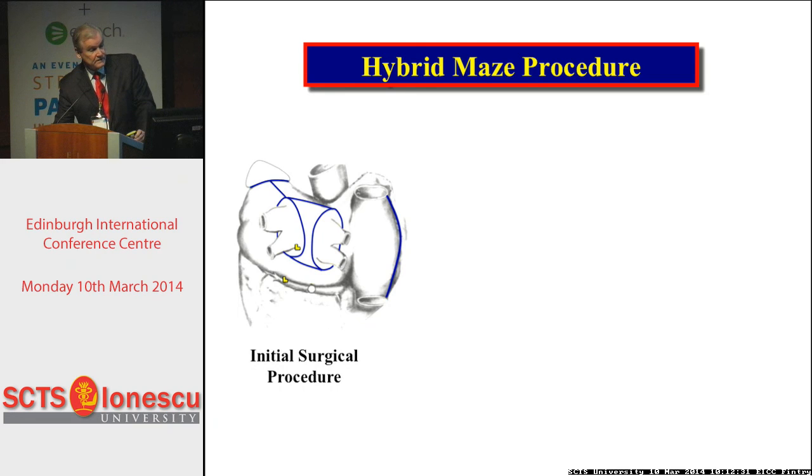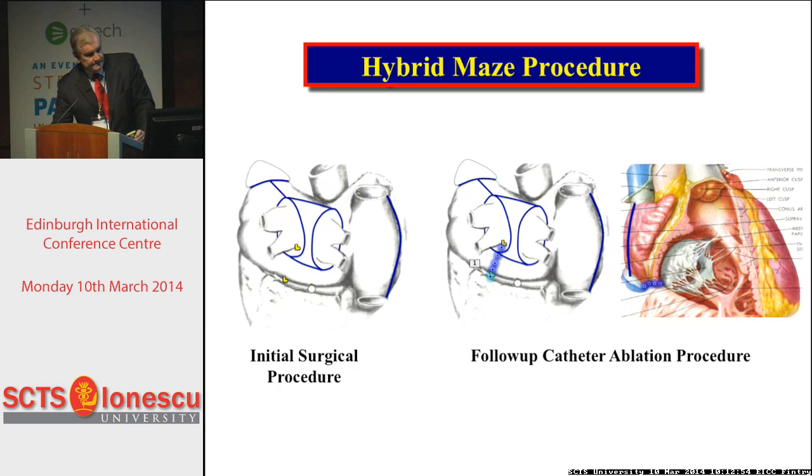I think this is what should be done, and can be done very easily through a thoracoscope, and we'll talk about this more this afternoon. This is just a suggested procedure for the initial surgical procedure. This is not a maze procedure. This is a partial procedure that can be done very well and very easily by most people who do thoracoscopic surgery. And then you can follow the patient later with a catheter ablation as needed, depending on the mapping. We'll talk about the joint versus delayed procedures this afternoon as well.